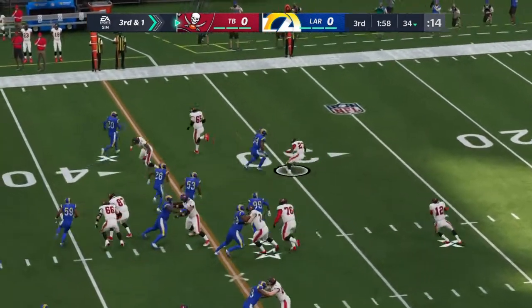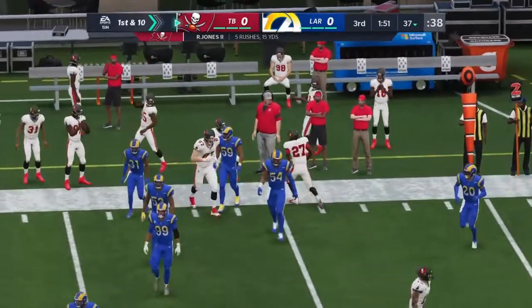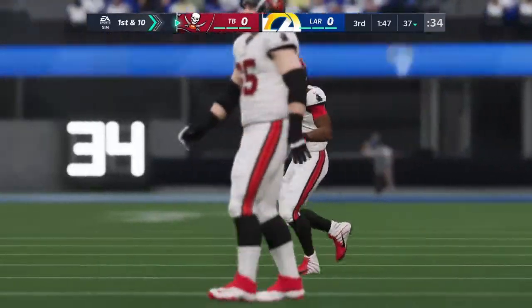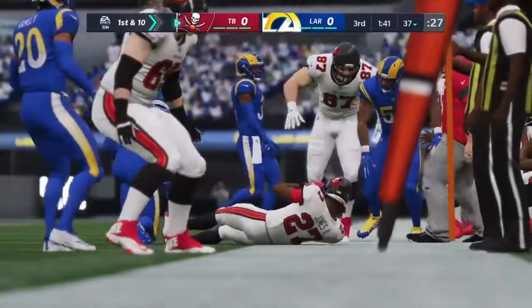On 3rd down, here's Jones. Fights off the defender. Well, he's taken down, but not before picking up the first, thanks to a flashy little spin move. A 3rd down gain of 3 yards, and that'll be enough. Well, they're hoping that the second half is better for him than the first half. They've got to find a way to get him going. He's a big part of their offense.